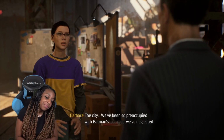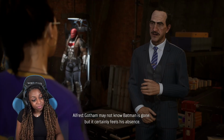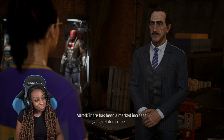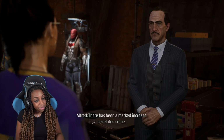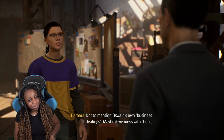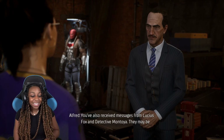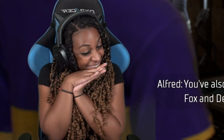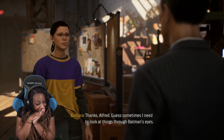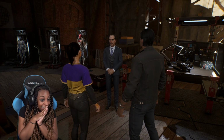We've been so preoccupied with Batman's last case, we've neglected the rest of Gotham. Gotham may not know Batman is gone, but it certainly feels his absence. There has been a marked increase in gang-related crime. Not to mention Oswald's own business dealings. Maybe if we mess with those, plus a few other crimes, he'll feel like talking. You have messages from Lucius Fox and Detective Montoya. They may be able to help. Guess sometimes I need to look at things through Batman's eyes. Funny, he used to say the same thing about Batgirl.